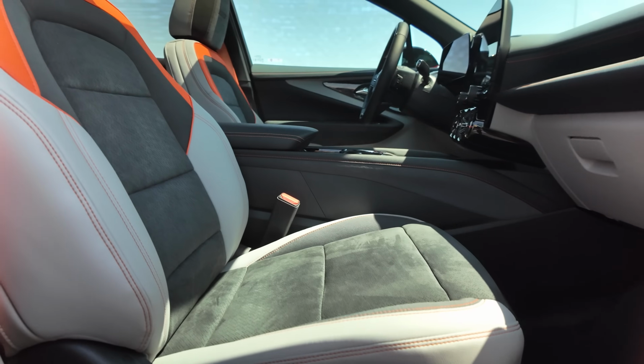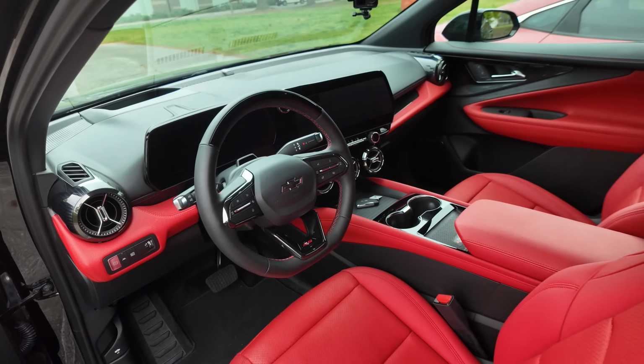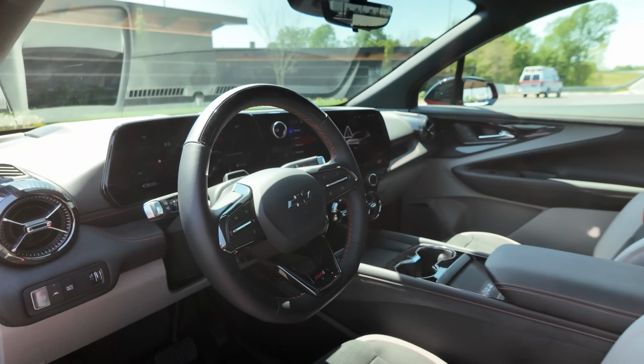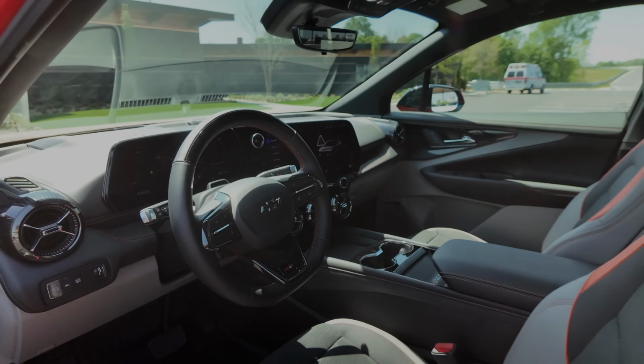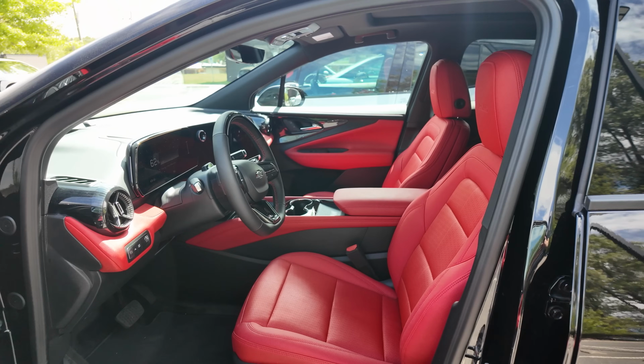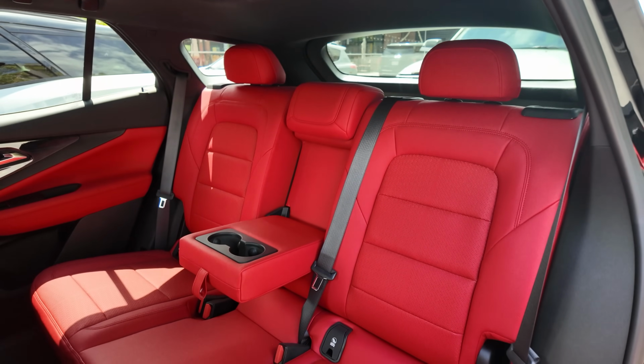Inside, Chevy uses suede microfiber seats, which look and feel great, available in a red-black combo or a light gray with orange stitching. Both look nice, and I appreciate the addition of a lighter color option for warmer climates. Speaking of warm climates, ventilated seats come standard but only up front. But don't worry, the whole family gets a heated tush in the SS.